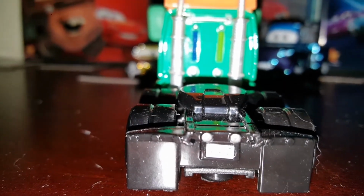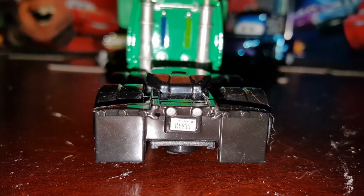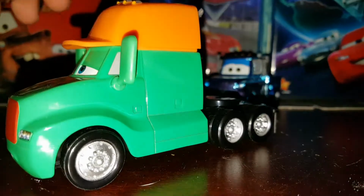Alright, so the license plate is R6835. Probably somebody's birthday. We got the mud flaps over here. He's a 10 wheeler truck.